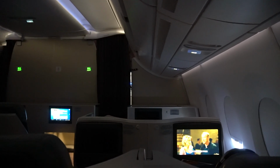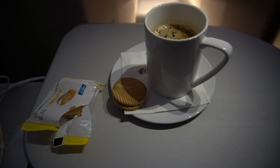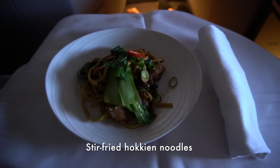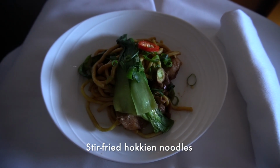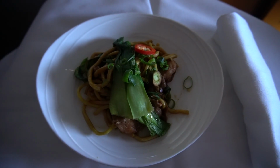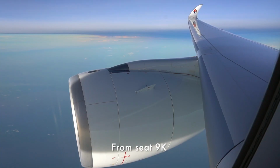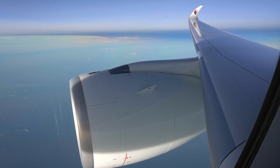Now there are a number of dine anytime options, so a few hours later I had some noodles and coffee. It was around this time that the sun started to set and there were some amazing views out of the windows. Coming up are a number of different views from different seats and some soppy music.